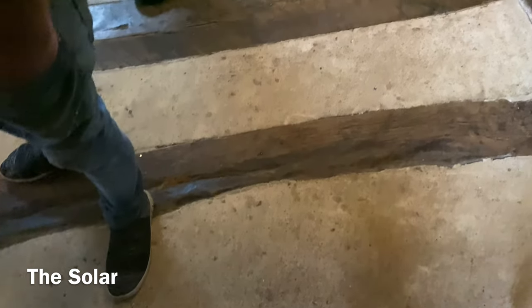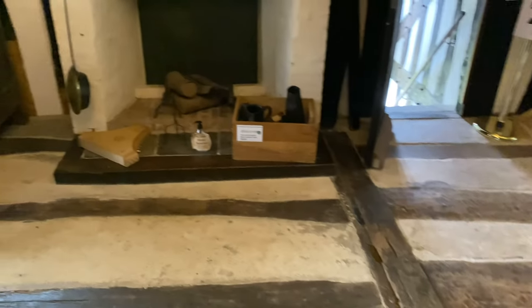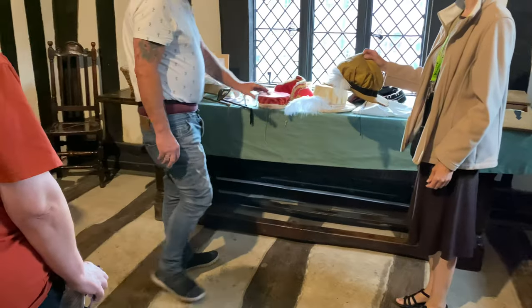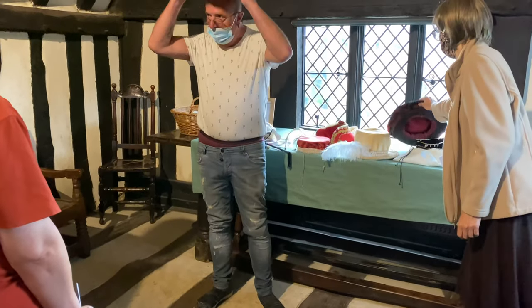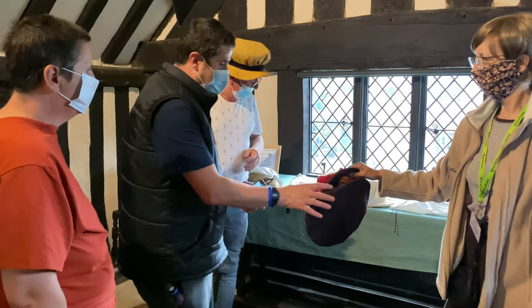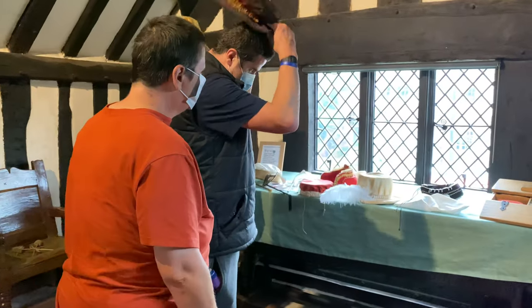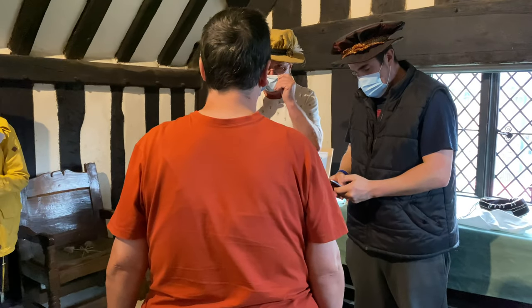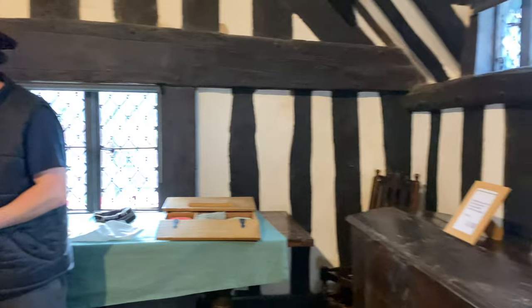This is the cellar. The name of this room comes from the French word seul, which means alone. This room was intended to be a private living space for the family that lived there. The rest of the house would have been busy with servants, farm laborers, and tradesmen. This room offered the family somewhere quiet to retreat away from the hustle and bustle of the rest of the house.